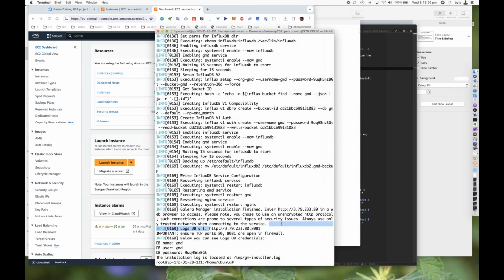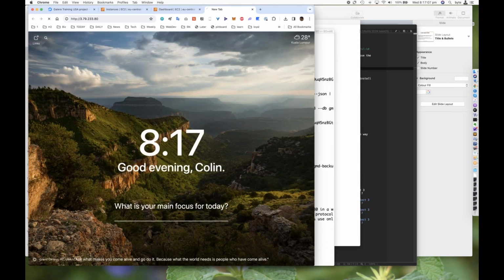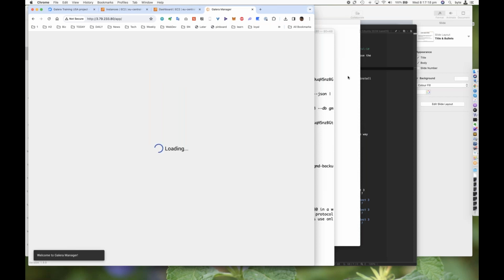If you want to make doubly sure if this works, you can always visit that. Okay, so it does work. And now we can go straight to the site. We get a nice login page and we log on in.